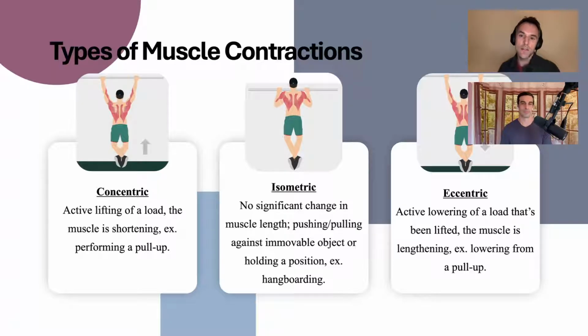We'll move into the anatomy and physiology review real quick, just again, so we're all on the same page. And we'll start with muscle contractions. I think that everyone in the climbing world is hopefully somewhat familiar with these, but you have concentric, isometric, and eccentric. An example of concentric would be you actively lifting a load, or your muscle is shortening.